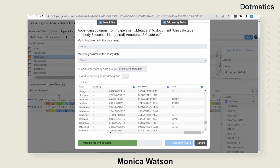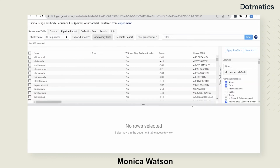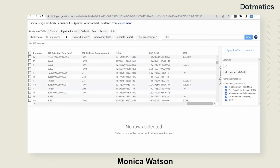And what this will allow me to do, by associating the assay data, is filter my sequences based on that assay data. So it's now searchable and associated with the sequences that I've annotated as well. So let's take a look. IC50 has been added to this sequence data table here, and you can see all of the sequences that Kelly tested for IC50 activity have had that data added to those antibody sequences.